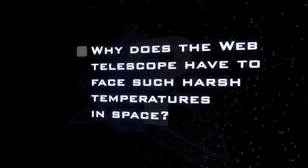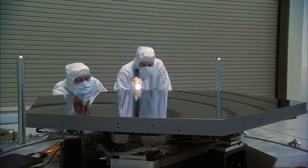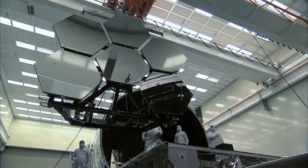Why will the Webb Telescope have to face such harsh temperatures in space? So because the Webb telescope is an infrared telescope, infrared light is basically heat radiation. And so the detectors, the cameras themselves have to remain very, very cold in order for the telescope to be able to detect these faint infrared signals from the distant universe. And one of the challenges to building a telescope like this is to build the telescope itself here on Earth in normal temperatures and then launch it into deep space.